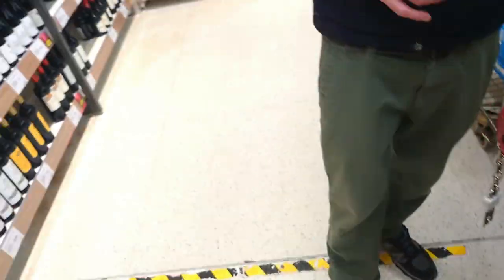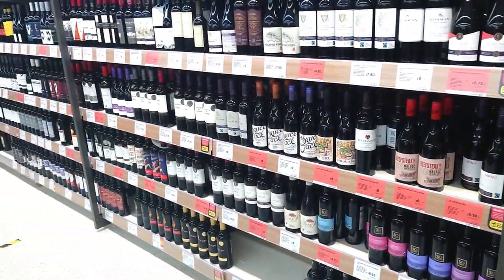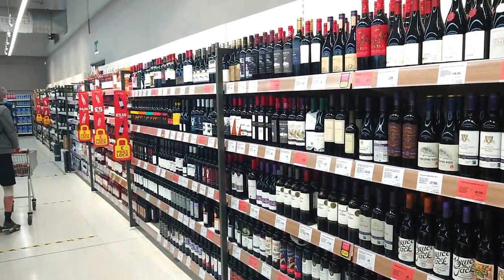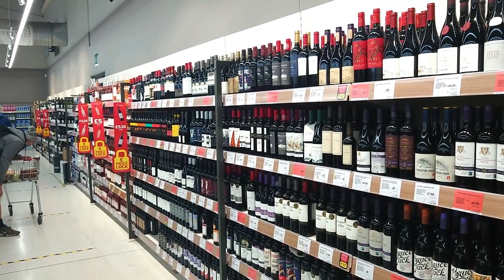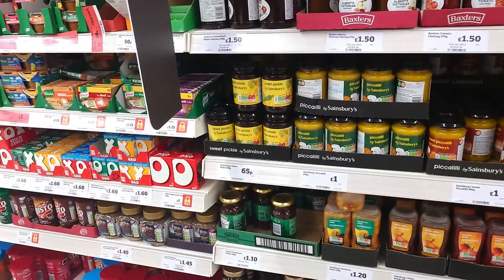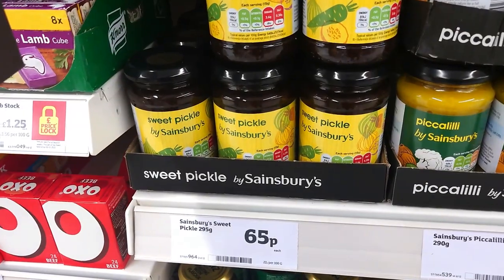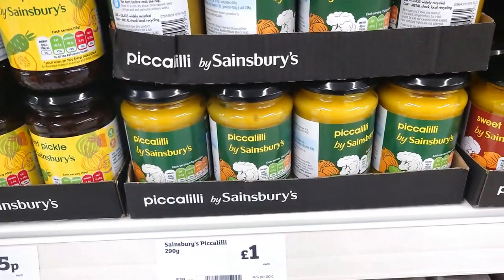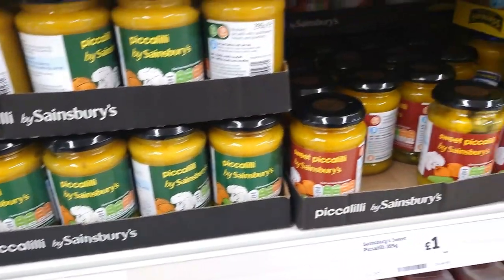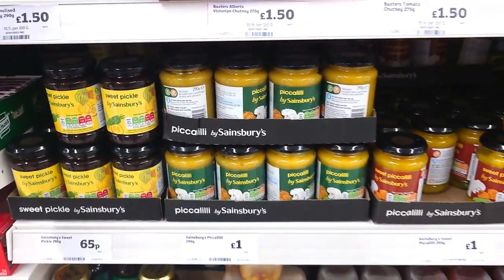But do check out, if you're a wine drinker and you fancy a tipple, many of the wines here are marked suitable for vegans, but you need to have a good look. Oh, I love this shot. If you're a pickle lover, Sainsbury's sweet pickle, 65p, and pickle-lily, £1, and sweet pickle-lily are marked suitable for vegans and are absolutely gorgeous.